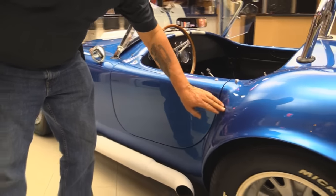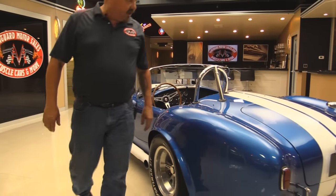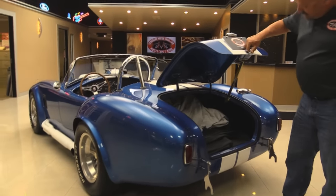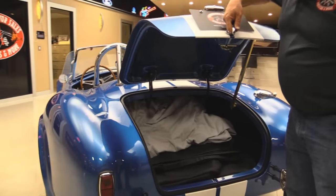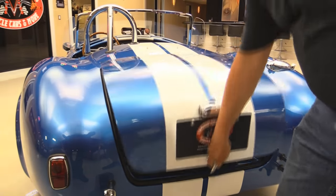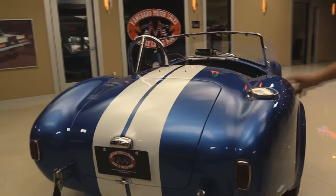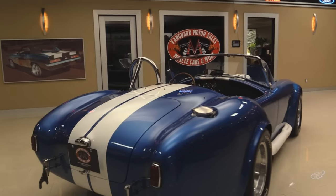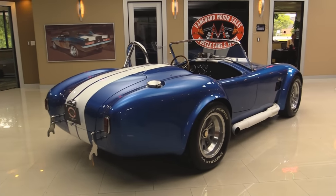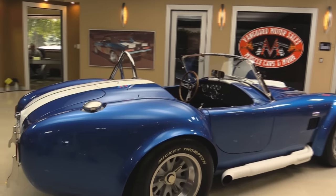Now, I do see a couple little chips here, and it's got the chip guard here on the fender. Or I should say the quarter. Inside the trunk here, got the convertible top and the tonneau cover and a cover for the car. Everything's nice and clean in there. Chrome roll bar. I love the gas fill on these, that NASCAR style gas fill. Man, that thing looks slick, doesn't it? It looks fast just sitting there. It's got those Mickey Thompson Sportsman tires on it.